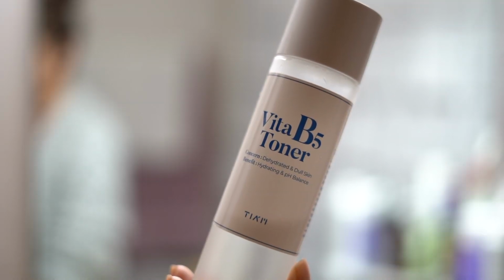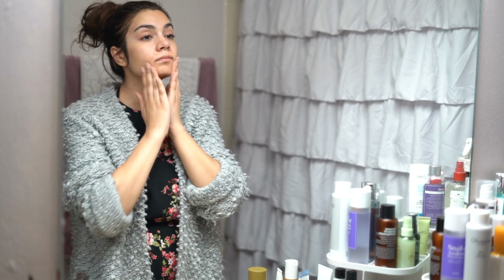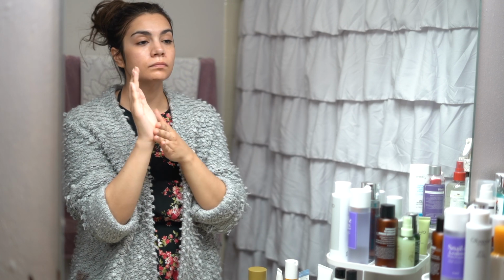Tiam Vita B5 toner makes another appearance. No need to switch out the toner. This one really does the trick for my sensitive skin, and it has a lot of great layerable hydration, and this is really perfect if you need a lot of hydration or you have dehydrated skin. This one is for you.